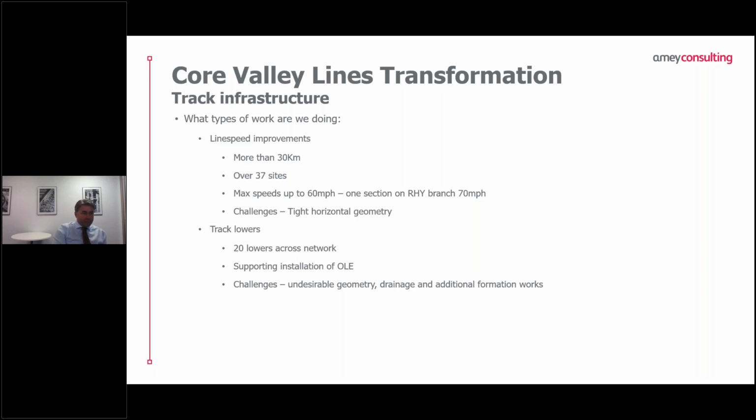We're doing track lowers, 20 of them across the network, and that's in support of installation of new overhead line equipment.